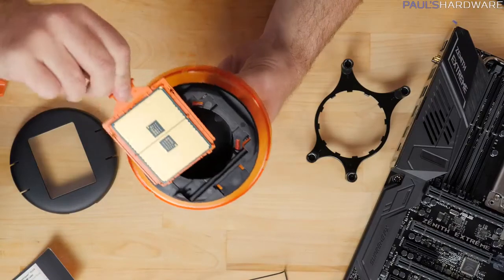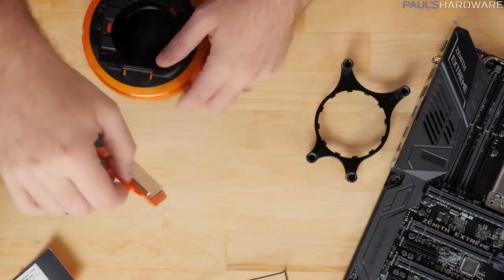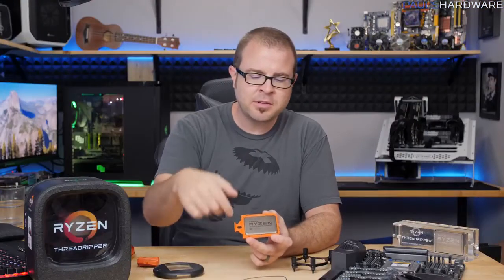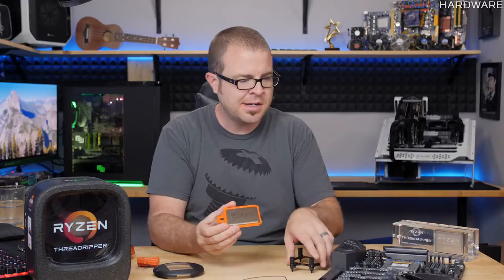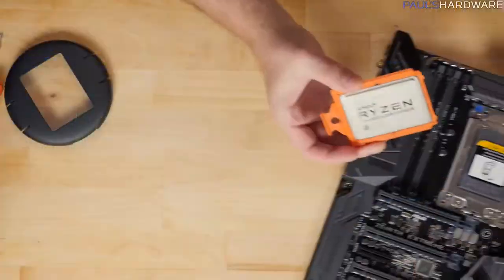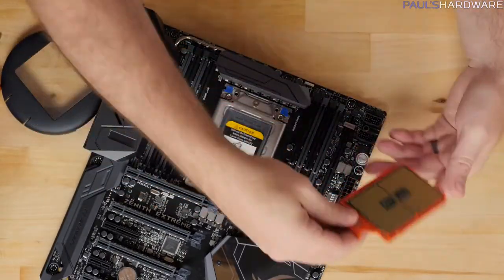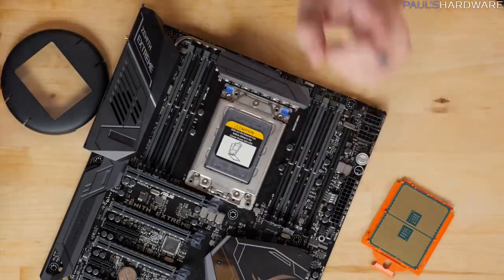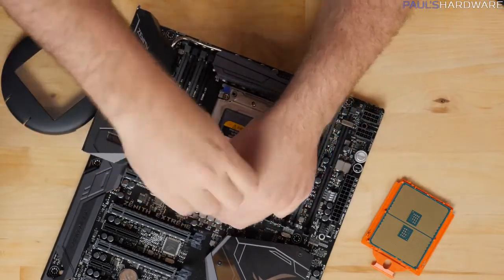I'm going to try not to touch the bottom because that's where all of my LGA contacts are. Man, these things are heavy. So this plastic piece around the processor you actually want to hang on to, because that is part of the installation procedure. And I guess since I'm right here and I have a motherboard, let's do my first ever TR4 socket CPU installation, which I've only seen in a video by MSI so far. So let's get on top of that.